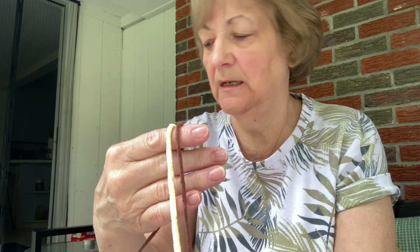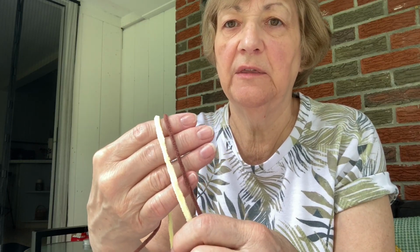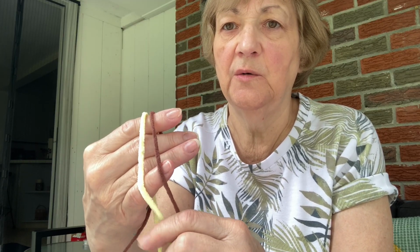This one, the yellow, is the Cozy Cub, and then this is the Petite Pearl. As you can see, it's quite a bit thinner. But I'm sure it'll be just perfect for accent colors. I think that'll work out okay.